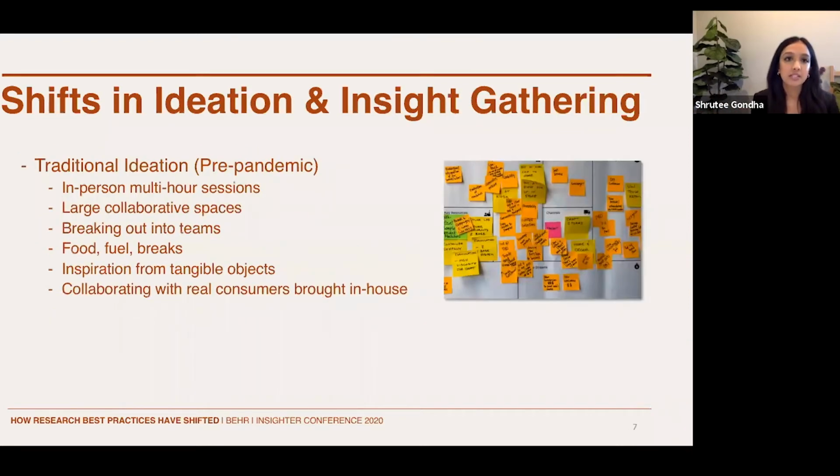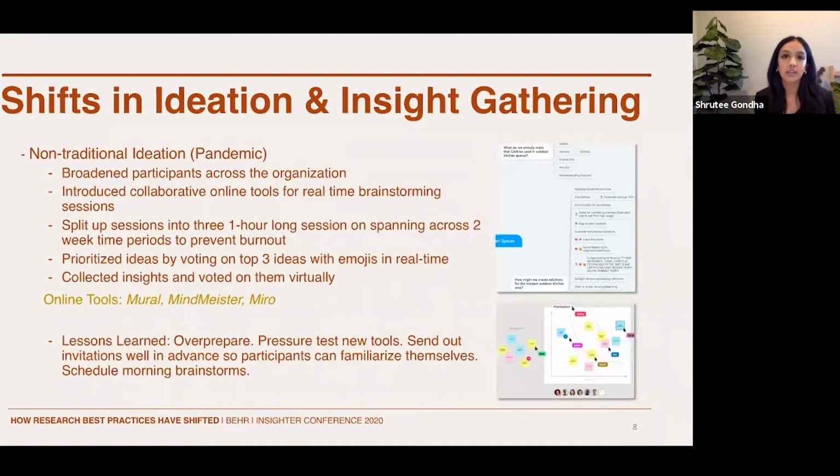We also had some shifts in our front end ideation and insight gathering practice. So typically our traditional way of holding ideations, we'd have in-person multi-hour sessions in large spaces at headquarters. We'd break out into teams and obviously have food and fuel and breaks and things that we're always used to. Sometimes we would have inspiration from tangible objects, and we'd also bring in our consumers, real consumers, to ideate with us. So it was a bit of a shift moving all of this and figuring out a way to achieve the same results while we're all at home and in our own bubbles.